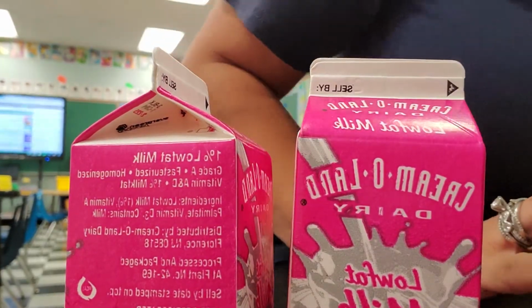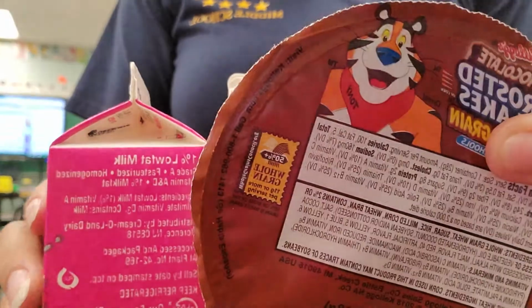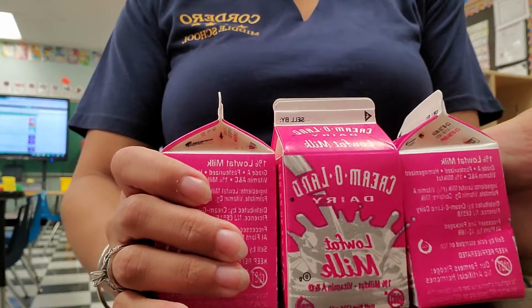In math, moving on, in math we're learning about, today is greater than, tomorrow's less than, the day after that is matching, and then on Thursday is counting from 0 to 5, but also matching them. So greater than, less than. Let me see if I can angle it so you could see. I'm bringing this down a little bit. Sorry for the angle. All right, I have 3 milks and 1 cereal.